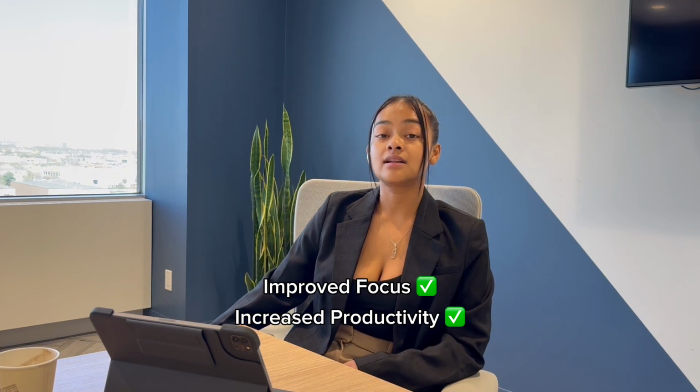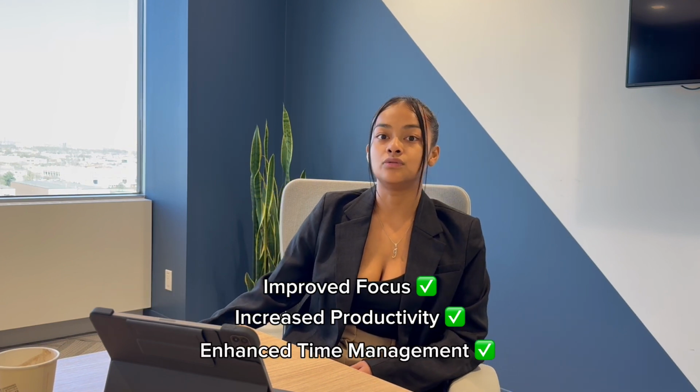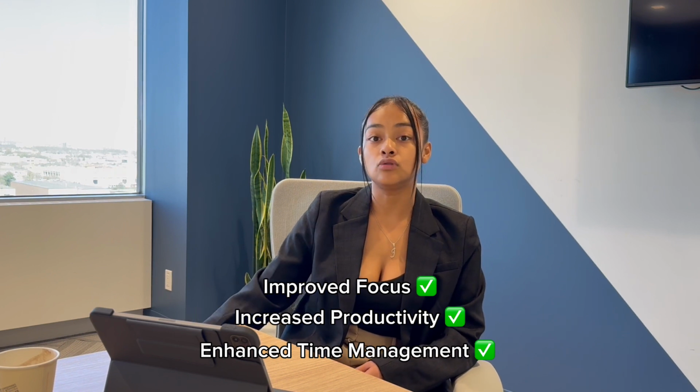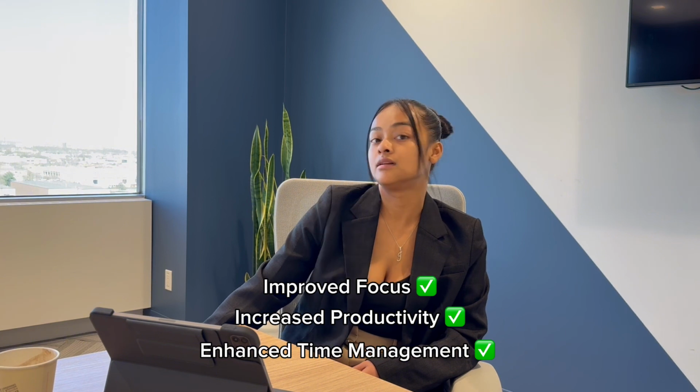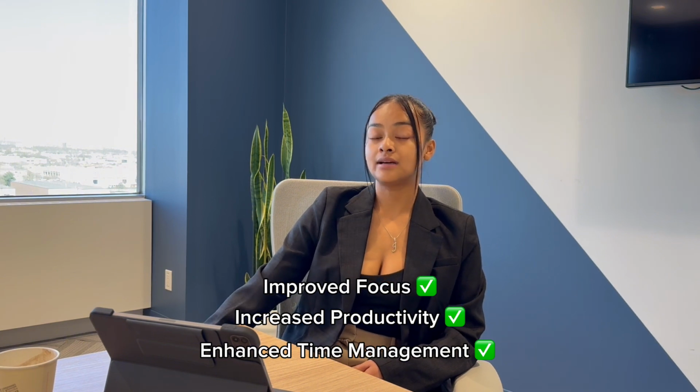And then on top of that, it's enhanced time management. So you know that you're managing your time well. You can track your time. You know how much time you've spent on what task and how much time you've spent taking a break.